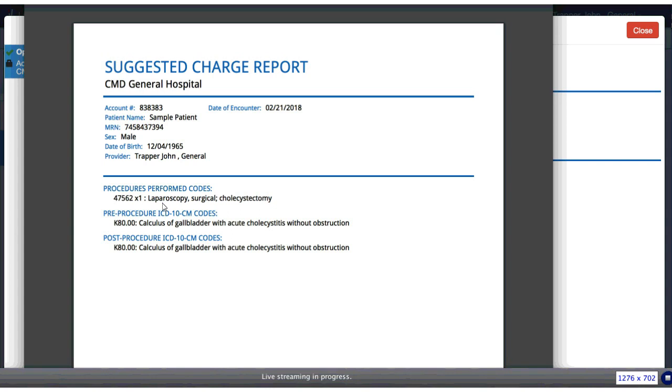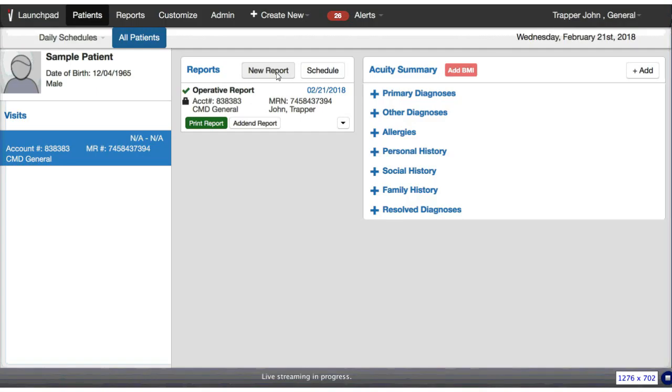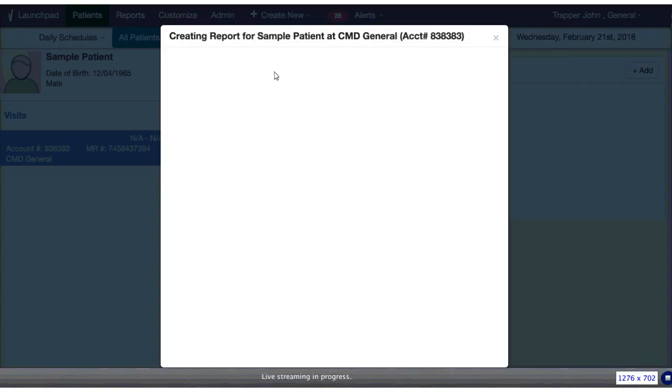So I know I walked through that one fairly quick. I'm now going to jump back into one more example, and I'll go a little bit slower and build that note from scratch so you can see that. So I'm going to choose my operative report, say begin report.